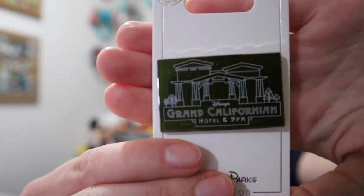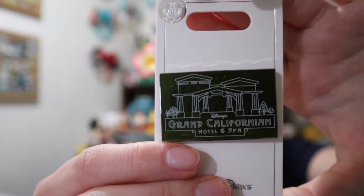That's the only one I bought at Aulani. At Grand Californian, I've got one because it's my first time staying there. I did get a pin to represent that, so it says Grand Californian Hotel and Spa. And then all the rest of the pins I got were more for my collections. The first one was a new Disney Vacation Club member pin.